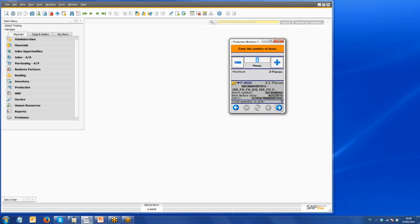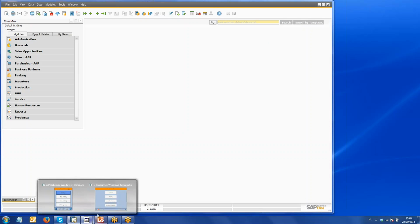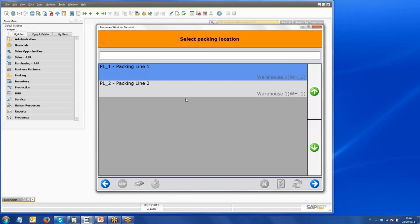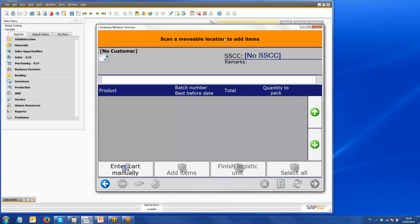Okay, I'm going to pick 2 pieces, and in total they weigh 21 kilograms. So that's the weight for the 2 pieces. The items are picked, and at this moment they are stored intermediately on the picking cart. What we then have to do is go to our packing station. So here is the other user interface that we offer. This is a touchscreen that is set up at the packing station where we say, okay, we're going to do packing. We're going to do that at this packing line. We're going to scan the movable location.